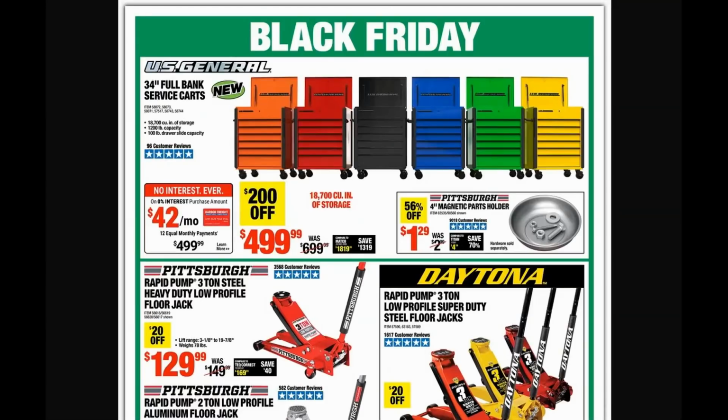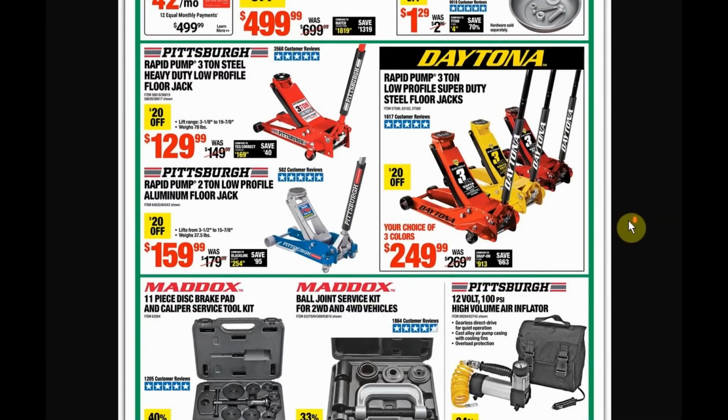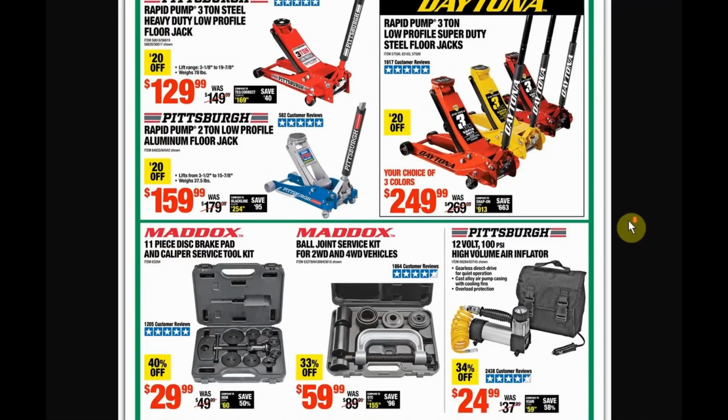Now on this page, we're getting to a couple more automotive type tools, starting out with those toolboxes or tool carts, service carts that we saw on the front page there. We got the little magnetic guy that we used to get for free. Pittsburgh Jacks and Daytona Jacks, those are always a fan favorite. People really like them. They work pretty well. Prices have steadily climbed just like most things, but relatively good buy for anyone who needs a jack.